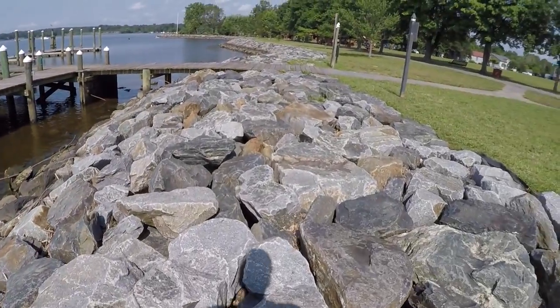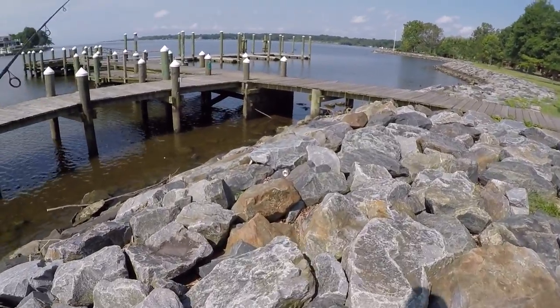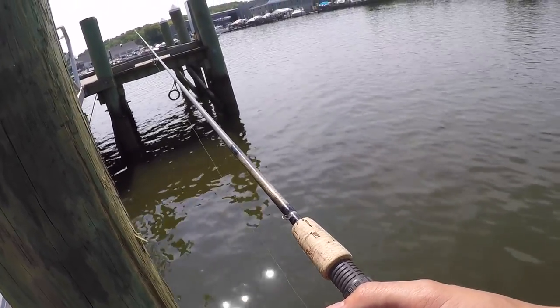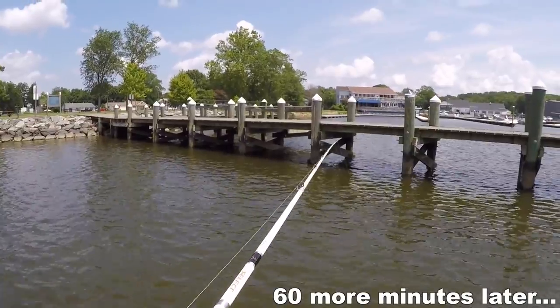Oh, I'll have to fish the end of the dock and hope I can get something to bite. This is not looking good for me right now. Gosh, why is it so freaking hard to catch one fish? Honestly, I should probably be trying to catch a crab. It'd probably be easier to do that than to catch a freaking bass out of here.